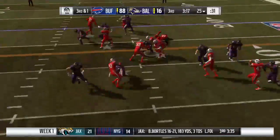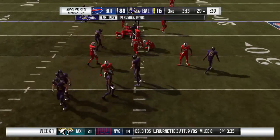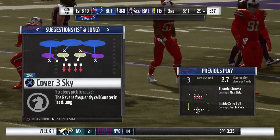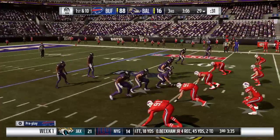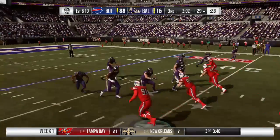On 3rd down, this is Collins. And he picks up the first before he's taken down at the 29. Give him 3 yards and a fresh set of downs. And they really needed to get something going, didn't they? They had punted on the last 2 possessions. The running game starting to come to the front for them, providing a nice pickup there to keep this drive going.